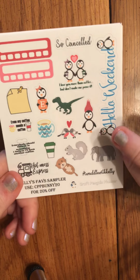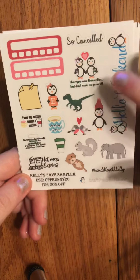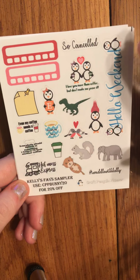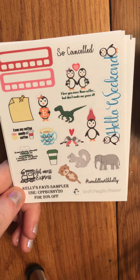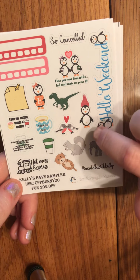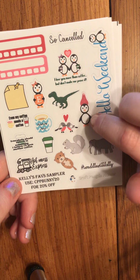So we've got here the Hot Mess Express sticker. She put one of each of the hand-drawns that Jen had done on here. And the Hello Weekend banner, so canceled. So it's not only just canceled, but it's so canceled. I love you more than coffee, but don't make me prove it. We've got a snowflake with an Etsy. We've got Waddles with, I'm guessing, a headache, unless he's a troll.